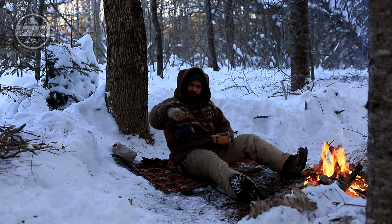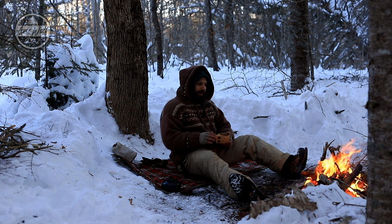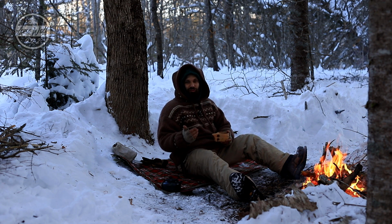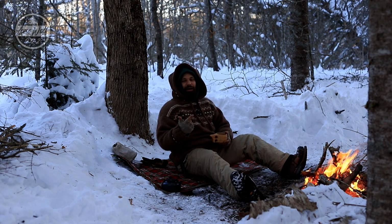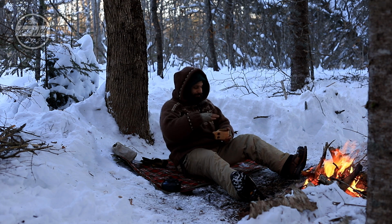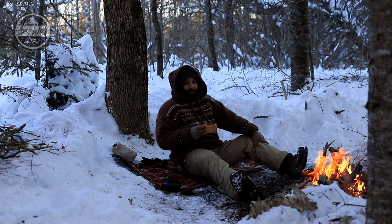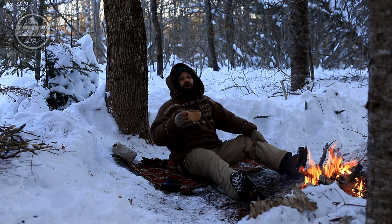I do probably have another cup and a half of coffee in here too, so we'll sip on that while I'm packing up. Now the bonus with pack up today is it's going to be super fast and super easy. No tent, no tarp, just sleeping pad, sleeping bag, that's it. And then all the other little knickknacks and cups and whatnot, but I got to get some food in me because I'm getting a little bit hungry, and coffee, so let's do that.